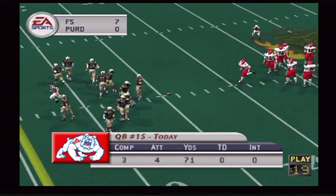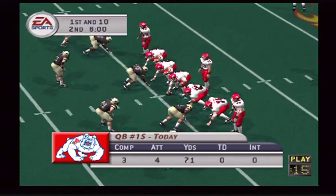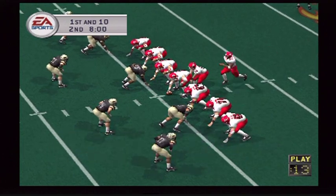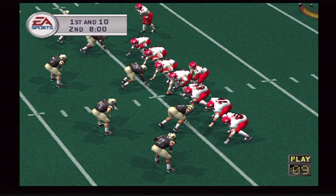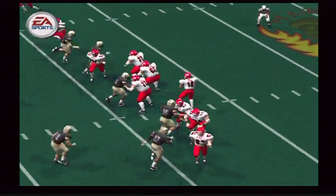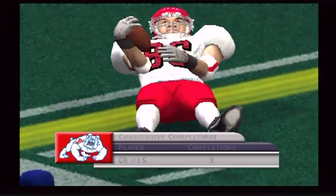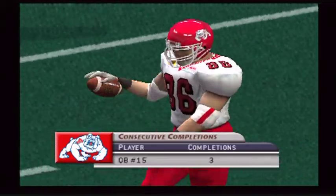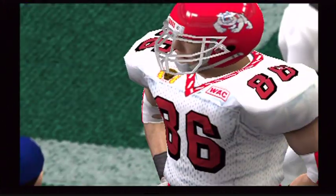It's first and 10, ball on the 36. Fresno State lines up in a double tight set. Number 15 drops back to pass. Complete. A nice completion to the tight end. A good play here, and the thing that I notice is that he provides a nice big target out there for the quarterback.